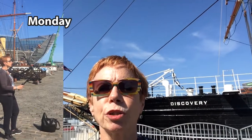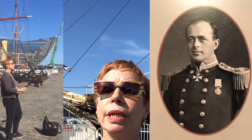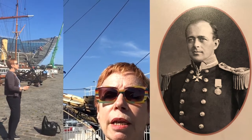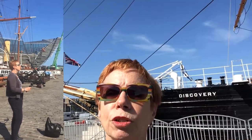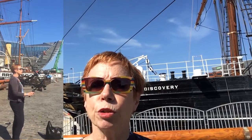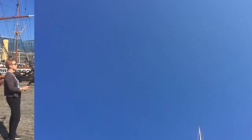We all know Captain Robert Scott as one of the big anti-heroes of the heroic age of polar exploration in the early 1900s. He went to the South Pole but discovered that Amundsen had just beat him to it. How sad. But that was in 1912. In 1901, Scott had already started his polar career on this ship behind me here in Dundee in Scotland, called the Discovery.